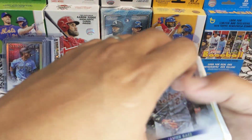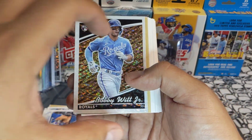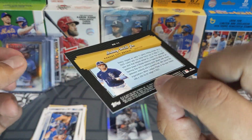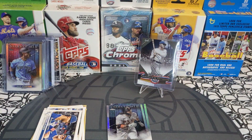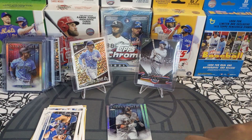I mean, wait a minute, guys. I see something else. Have your bias. And a Bobby Witt Jr. Super, super cool. Topps Black Gold. I do not have this one, so very, very happy. Oh, super, super happy. This card is sick. Check that out. Love it. Love it. Love it.